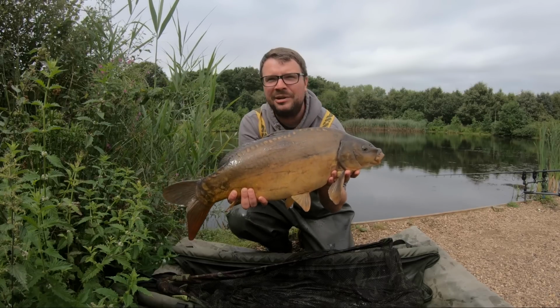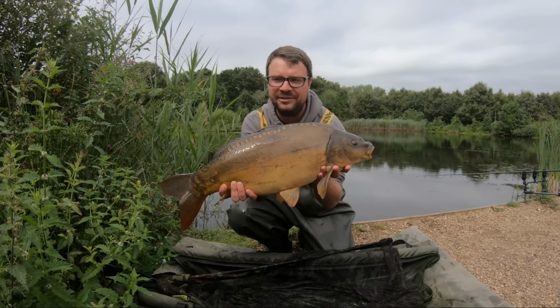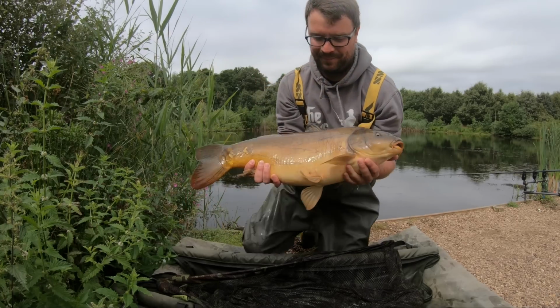Awesome. When I arrived, so many pegs were full. I just didn't think I would get on any fish. I just kept walking until I found some up this end. A free swim, jumped in it. Bang. I'm well happy with that.